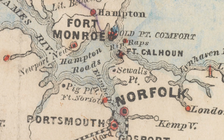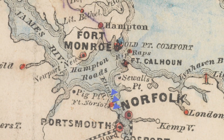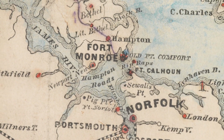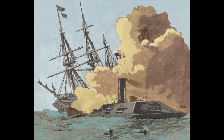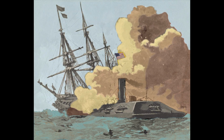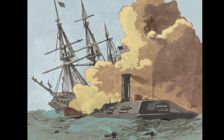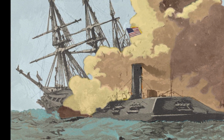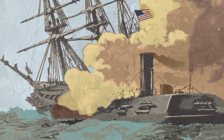On March 8, 1862, the Virginia steamed into Hampton Roads intent on destroying all of the Union ships that were blocking the port. Without any trouble, the Virginia rammed and sank the USS Cumberland and disabled the Union ships Congress and Minnesota. In one day's battle, the Virginia proved that all wooden ships were now obsolete.